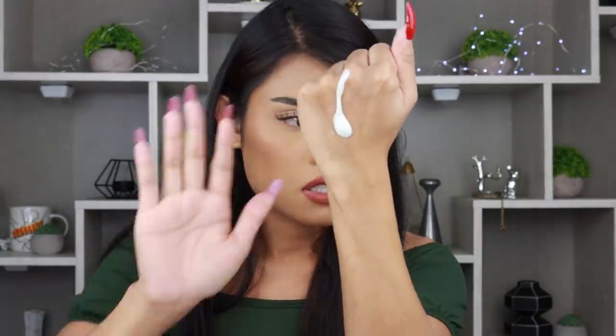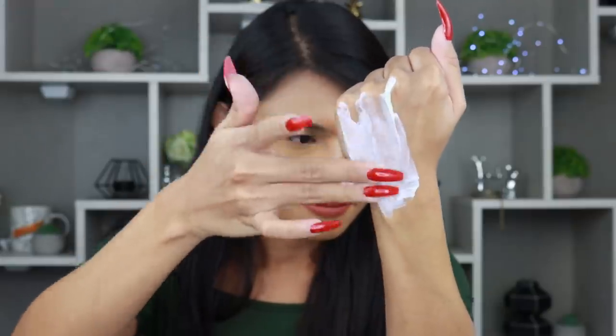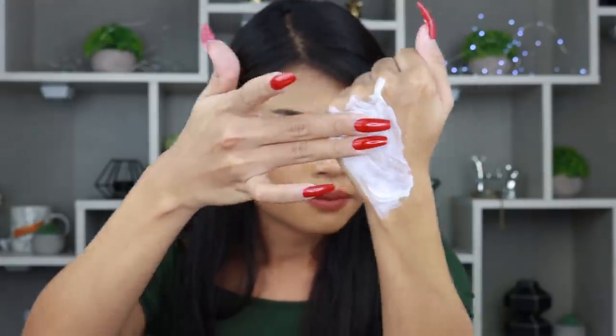Sakto lang yung scrub niya, hindi masyado masakit. It just gets the dead skin cells off. It gives you the softest skin ever. I use this only once or twice a week, on weekends, Saturday and Sunday. This one is so good for the body. I love this. For the face, in the wise words of Nicki Minaj, don't do it. Don't do it, okay? Just don't do it.